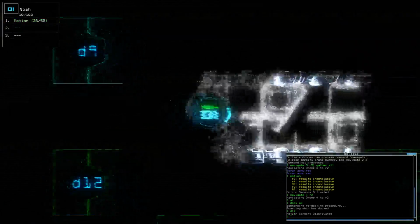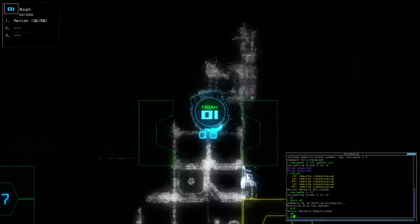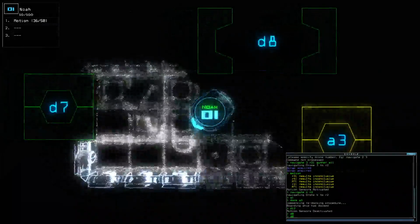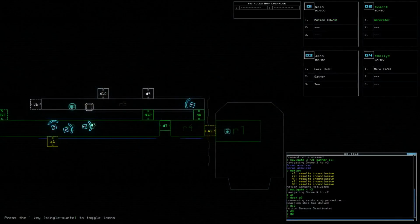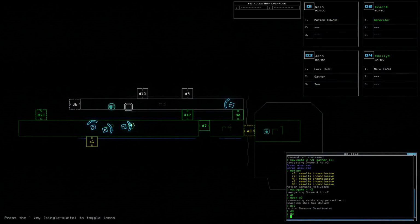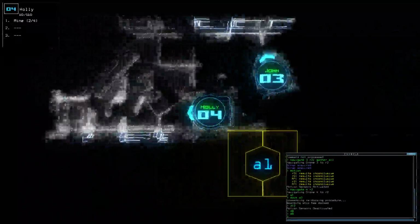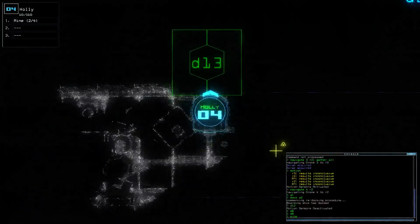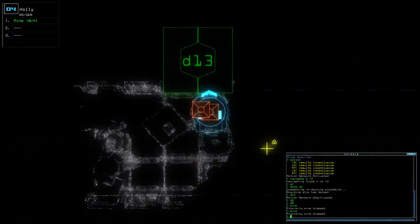Right, Noah. Right, looks good. So nothing in R4. Literally, the only thing to do is go do the D13 if I want to progress. So, in honor, nothing to scrap here. Mine, and mine. You know what?